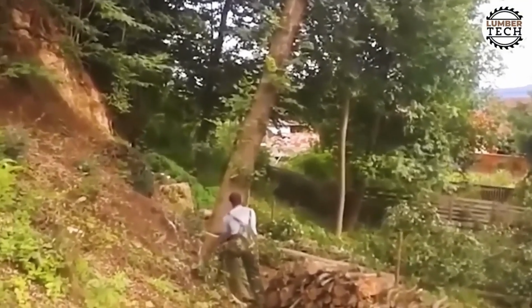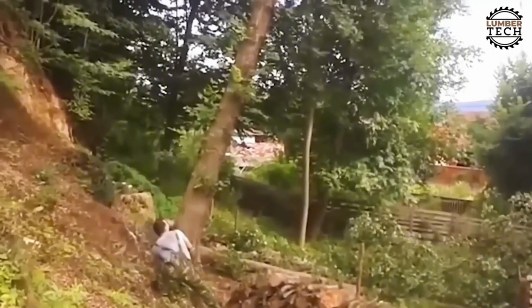Unstable ground makes tree cutting even riskier. This clip shows just how careful you need to be.